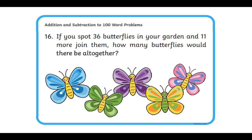So again, we've got our challenge cards, okay? If you spot 36 butterflies in your garden and 11 more join them, how many butterflies would there be altogether? Okay, pause your screen and have a go.